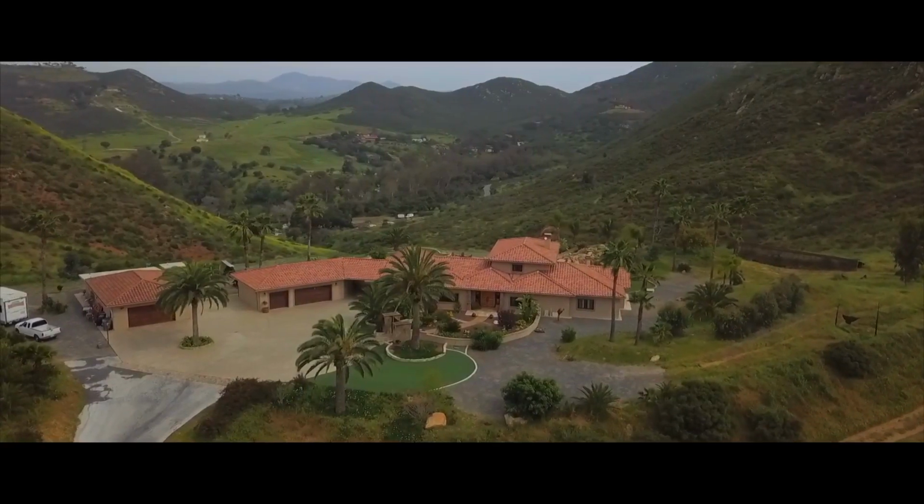And you say serenity. I think we should go from here to the property. And you were mentioning the water slide. So I think we need to go try that out. Let's bring our suits. There we go.